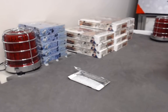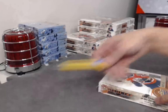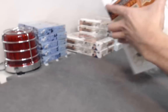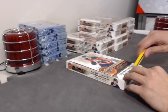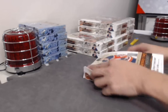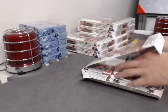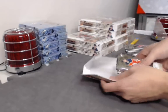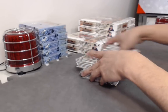Let's see what the odds and goals are. Okay, Denny Potvin is Group B. Group B, but still 3,400 packs. Wow. Getting some pretty low numbered stuff tonight. Box number two. Wow, that's box number one only.